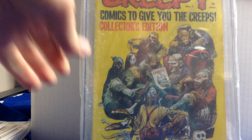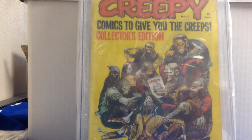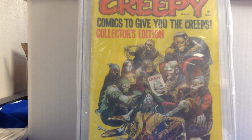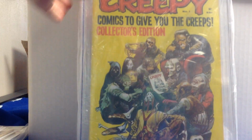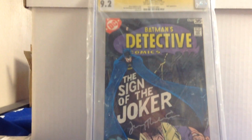Here's a copy of Creepy number 1. It's an 8.5 grade. These covers with all these guys surrounding Uncle Creepy are just pretty neat. That's really the main reason I collect anymore: the art, the rarity, and then there are some that I do collect for the story.